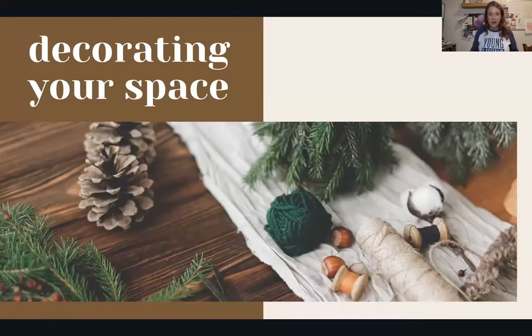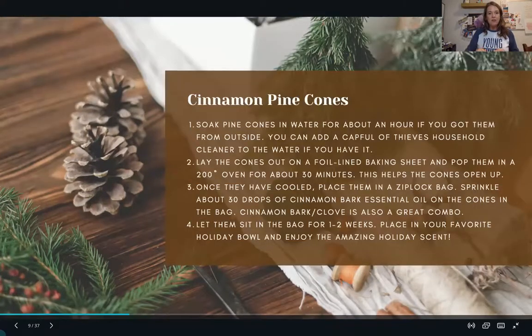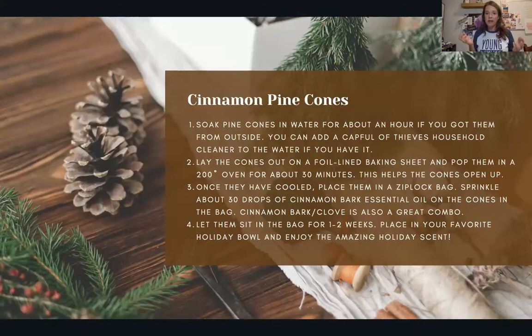So you can also decorate your space, again, with the reed diffusers, or putting the little spray bottles in your bathrooms. I mean, so much for potpourri when you're making your own. But let's also talk about cinnamon pine cones. These always smell so good going into the grocery store.